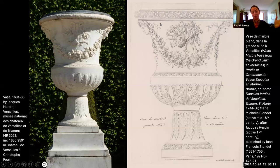And here's another example of a series of prints dedicated to the reproduction of existing vases. But instead of looking at antiquity and Italy for its models, we find the marble, bronze, and lead vases from the Royal Gardens of Versailles, Trianon, and Marly, engraved by Marie-Michel Blondel and published by her husband Jean-François Blondel around 1744 to 56. And the plate, I've shown it alongside the actual vase that it's so beautifully illustrating, which is still in the gardens at Versailles, by the sculptor Jacques Herpin from 1694 to 95. This series was worked on also by my former colleague, Elizabeth Sari Brown, and she's written about it as well. So please have a look if you're interested for more.